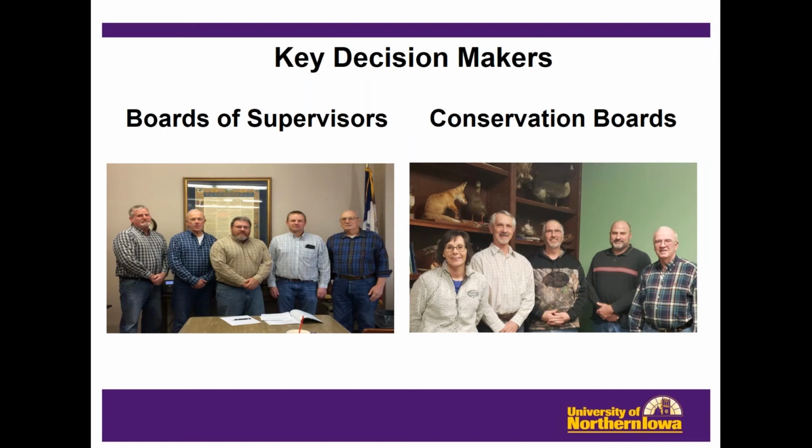So in my world, the key decision makers are the boards of supervisors. They have the ultimate say. They control the budget. They decide if the county's going to get a roadside manager, if they're going to get a roadside program. Conservation board directors can be key in influencing the board of supervisors.